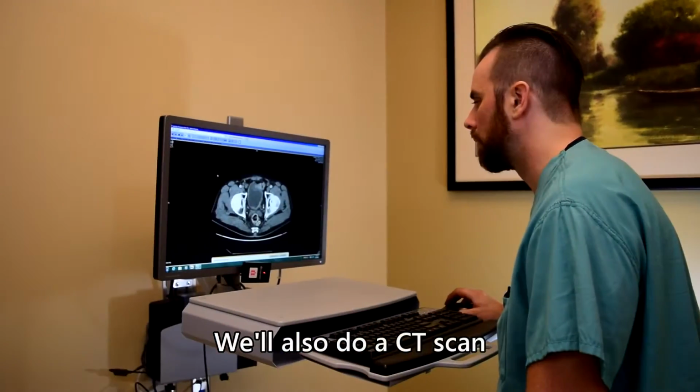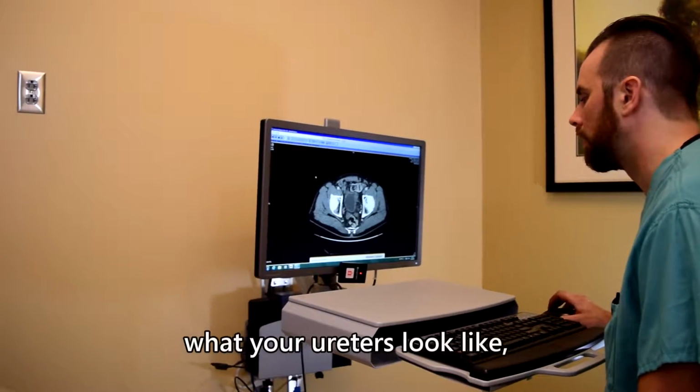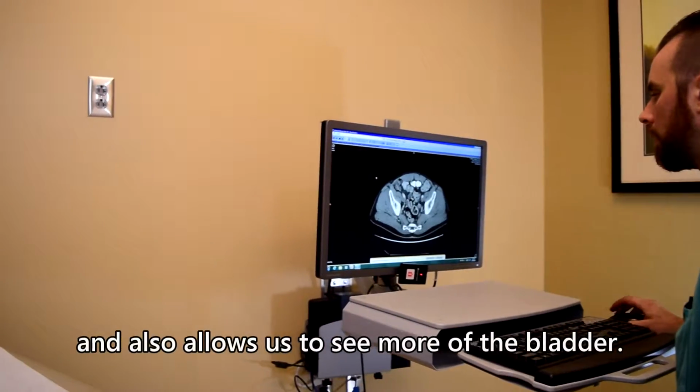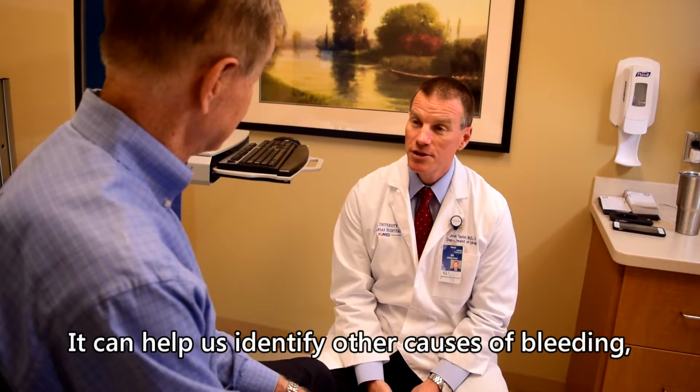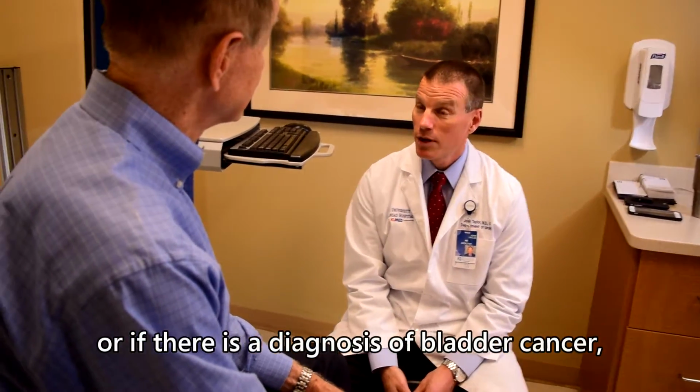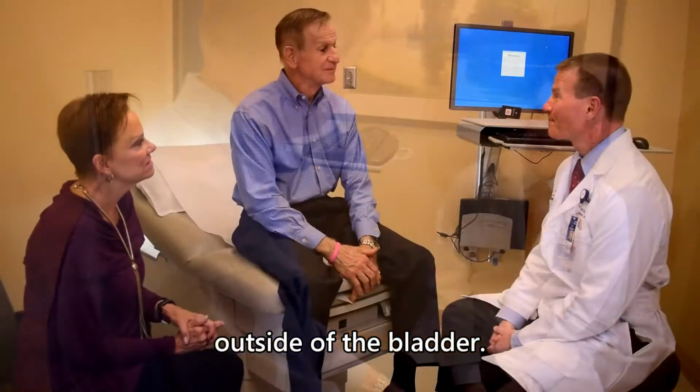We'll also do a CT scan, which will allow us to see what your kidneys look like, what your ureters look like, and also allow us to see more of the bladder. It can help us identify other causes of bleeding, or if there is a diagnosis of bladder cancer, it will help us identify if the cancer has spread outside of the bladder.